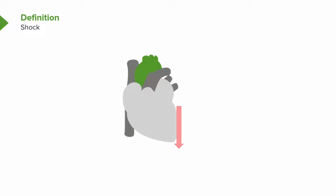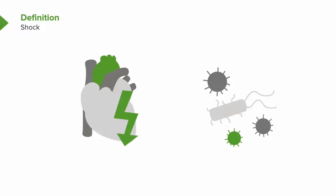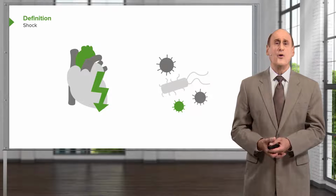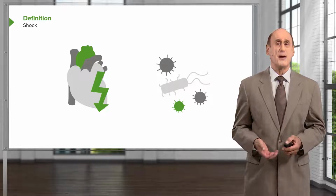Shock is more severe than hypotension. Shock is not only low blood pressure, but an associated decrease in blood flow to critical organs. It's a life-threatening condition. It's not only low blood pressure, but the brain and the heart and the kidneys are not getting enough blood flow, and they start to malfunction. Shock usually occurs in the setting of a very serious medical illness. For example, a large heart attack, a large myocardial infarction, or an overwhelming bacterial infection where the bacteria are in the bloodstream, or a serious hemorrhage.